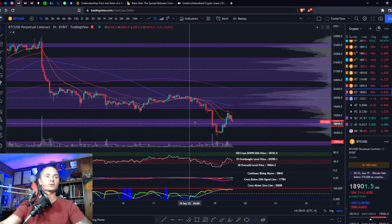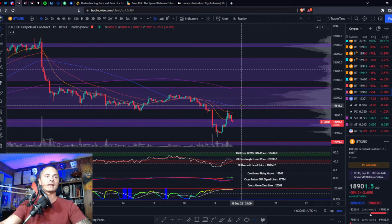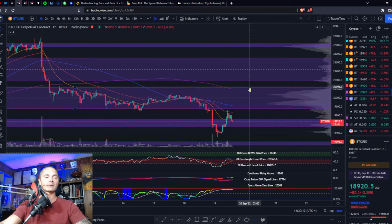So yeah, bullish case is that we break the 50. Actually, that we break the 100 at 19,700 on a 1 hour closure. I would expect us to come up to the top of the range, 20,500. Probably get a rejection from there.